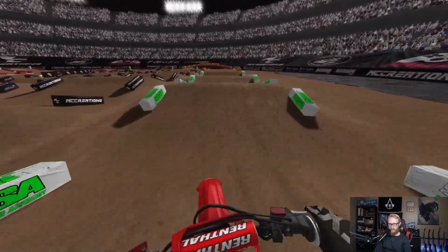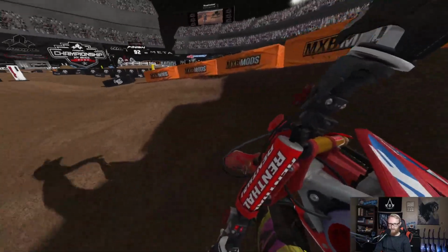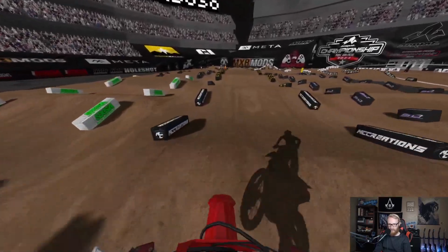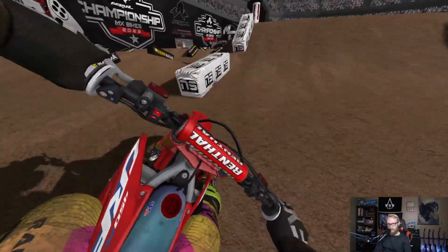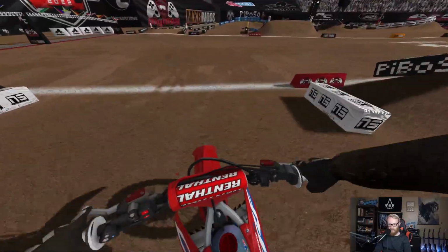All right. Love this section. That's probably my favorite right there. That section is so much fun. This track, again, is super flowy. Just got to get the flow down to it, and once you get it, man, it's really, really fun.